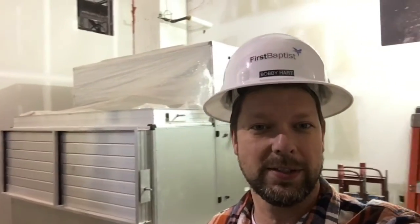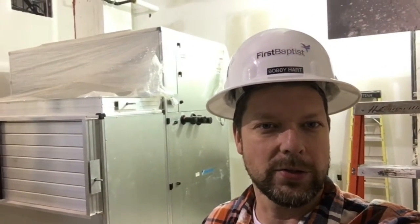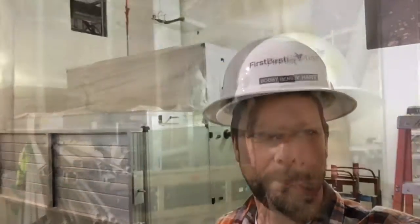Hey church, it's been a few weeks since I've given you an update on construction, and one sure sign that progress is being made is equipment being installed. This is on the first floor of the Detroit Tower, and as you can see, the first air handler is now in place, and the mechanical contractors are continuing to work to install the rest of the air handlers and the equipment in this building.